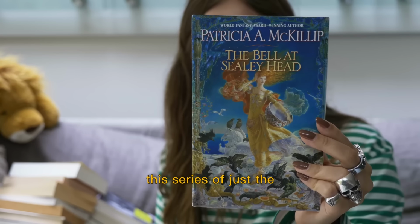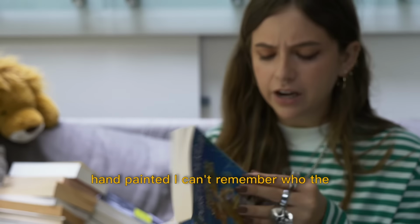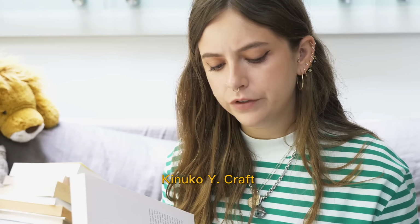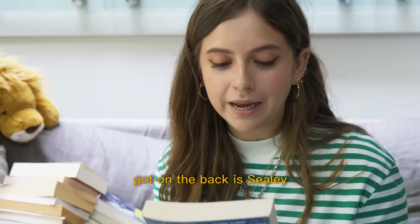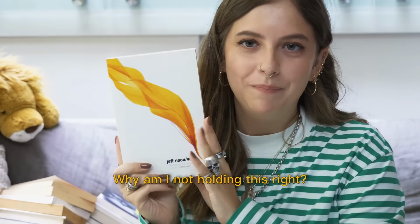She had this series of just the most beautiful covers, like hand painted. I can't remember who the artist is. Kinuko Y. Craft did these beautiful, beautiful covers. And this one is called The Bell at Sealey Head. All we've got on the back is: Sealey Head is a small town on the edge of the ocean with a big secret. So, why am I not holding this right?